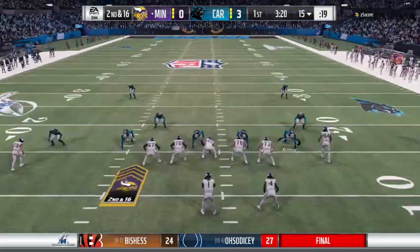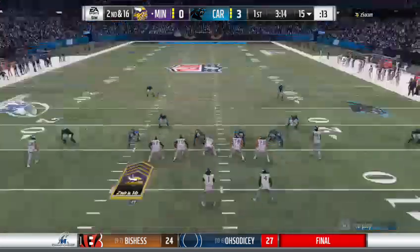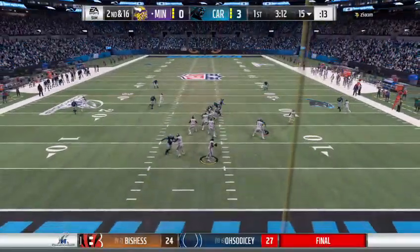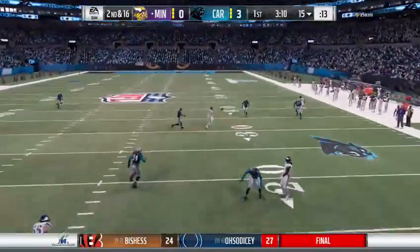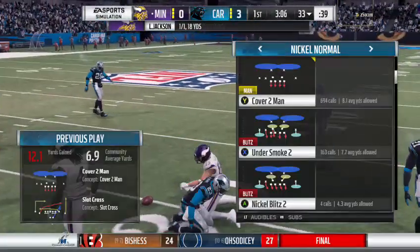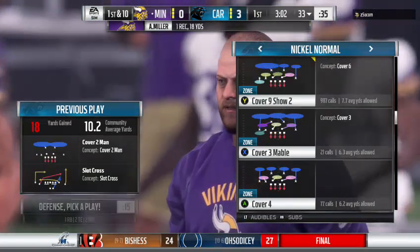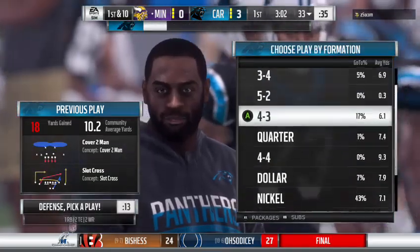Let's go. Out of the gun, they'll look to throw. He's got his man on the crossing route. And a big hit at the end of that one. He's knocked down hard at the 33.